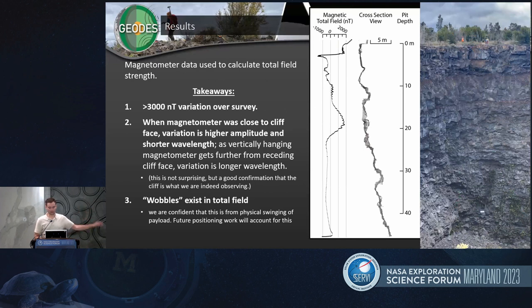So you can see the total magnetic field on the left. What I want you to take away is that here on Earth, it has about 3,000 nanoteslas of change. So that's very easy to tell, like we're here at this lava flow, now we're at the next lava flow, now we're at the next lava flow. On the moon, that might be a couple of orders of magnitude less, but still detectable by a flux gate magnetometer. So when the magnetometer is close to a cliff, you're able to see everything. You're able to see really high scale changes very quickly.